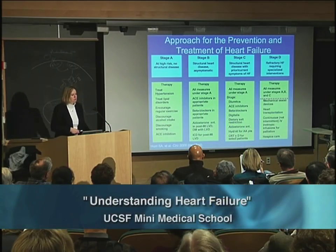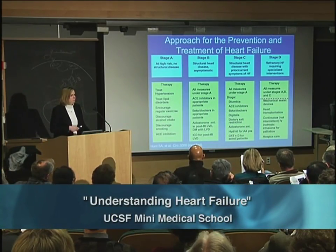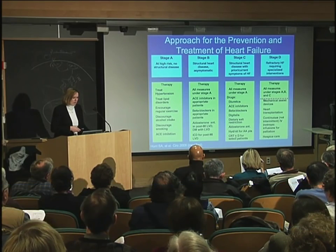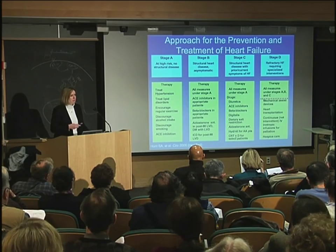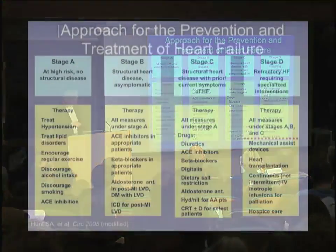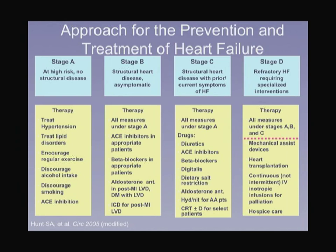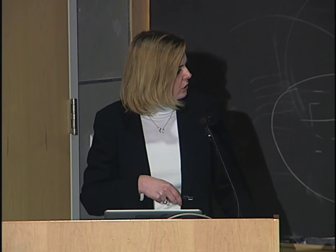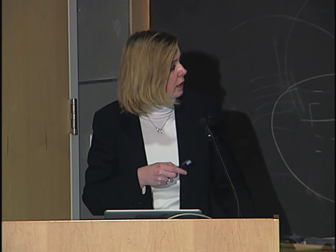So this slide shows you the approach to both prevention and treatment of heart failure as it relates to the stages of heart failure. And I'll get into it a little bit more in detail in a few minutes, but like I said, stage A, high risk but no structural disease. The therapy includes treating the hypertension, treating the lipid disorders, regular exercise, discouraging alcohol intake, smoking, and encouraging ACE inhibitors. And that's for patients who have certain risk factors like high blood pressure.